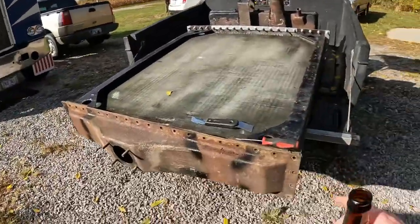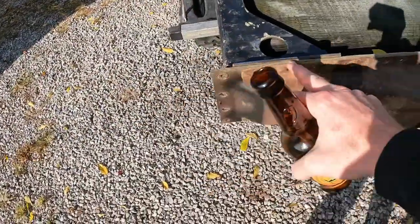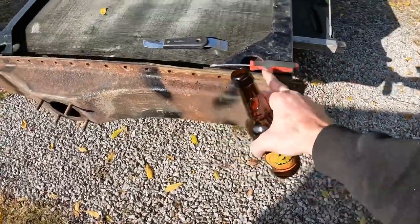Anyways, back to this. I'm gonna have to pry this off because it don't want to come, because I did such a good job on this. It's sticking to it. So we got to get this off and then get our pallet belt and get to work. So what's up? We'll be back with a progress update.